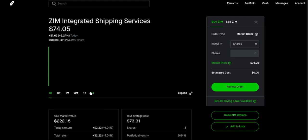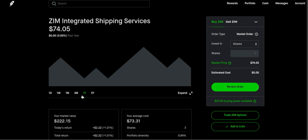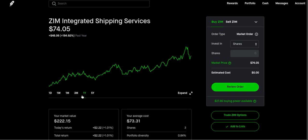But look at this growth, guys. So they did IPO at the end of January of 2021. They IPO'd at $11.50, and now they're currently sitting at $74.05. My average cost is $73.31. They did just pay a special dividend of $17 per share, and this one I think is really just poised to grow. Their PE ratio is sitting just over 1 right now, so the valuation is still very cheap. They're up 185% in the past year.